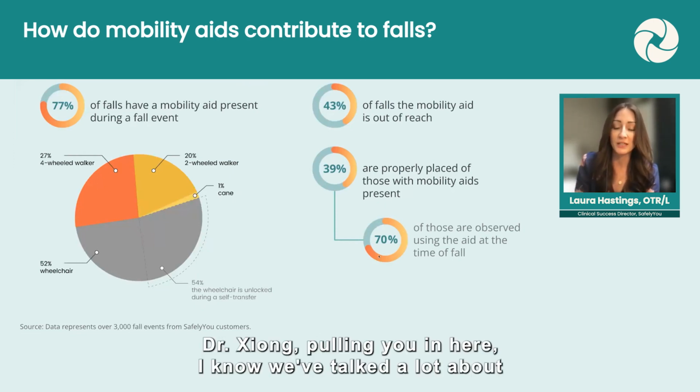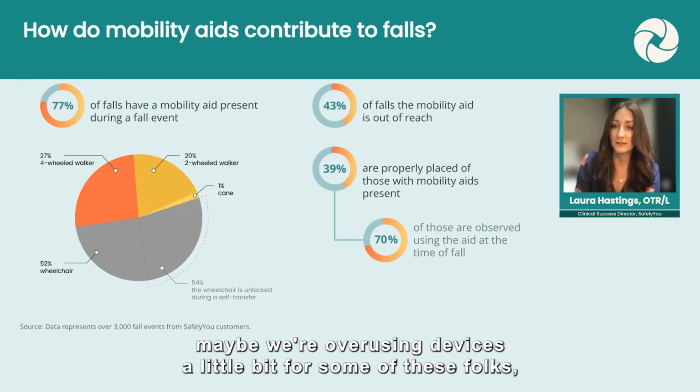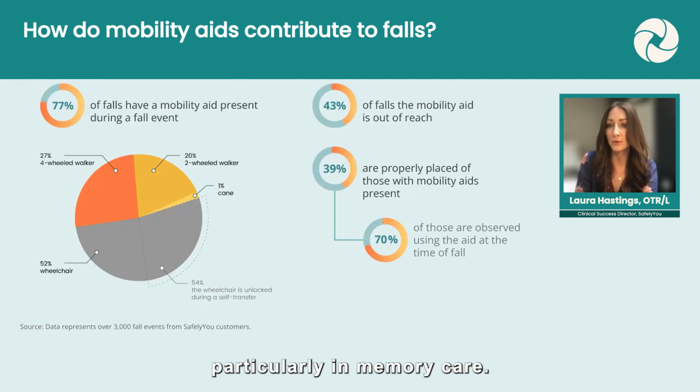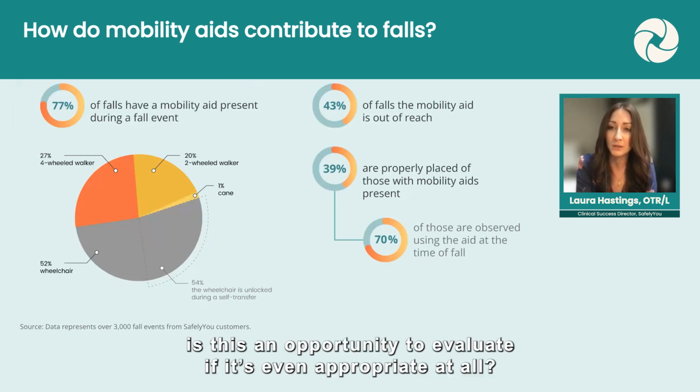Dr. Zhang, pulling you in here, I know we've talked a lot about maybe overusing devices a little bit for some of these folks, particularly in memory care. Is it helping or hurting, or is there some opportunity to evaluate if it's even appropriate at all?